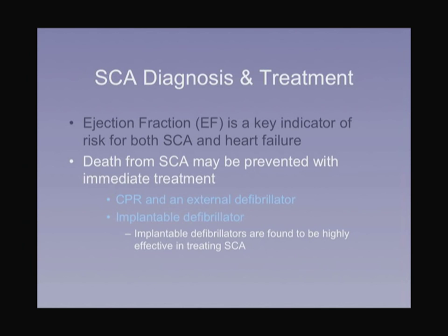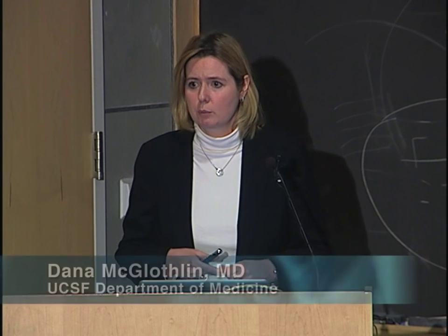Sudden cardiac arrest can be terminated. It can be aborted in a patient who doesn't have a defibrillator device if CPR is administered very quickly, and if there's an external defibrillator handy within a few minutes.